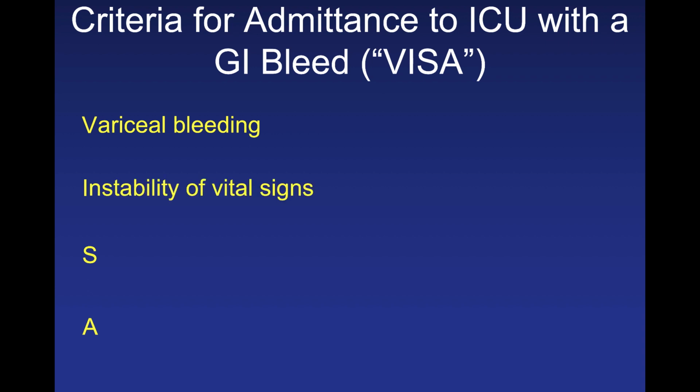I is any instability of vital signs. Remember, by the time your vital signs start to become unstable, you've already lost a lot of blood volume. And so you should be looking for tachycardia and hypotension in patients who are presenting with symptoms and signs of GI bleeding as an indicator of how much volume of blood they've lost.